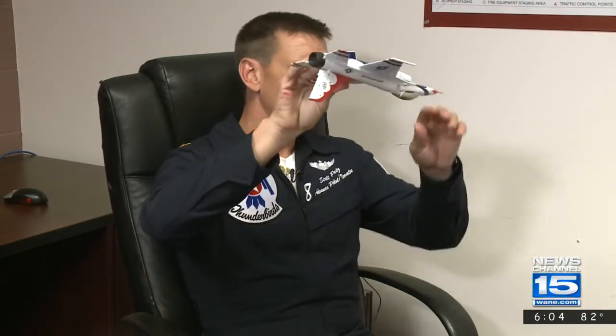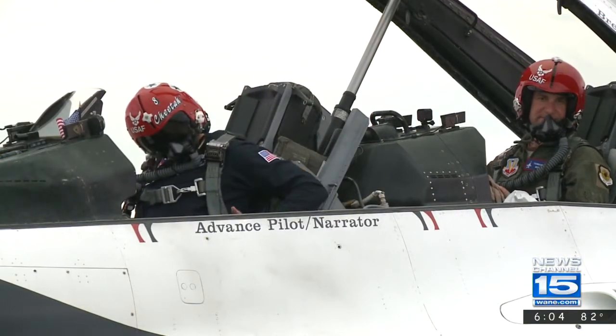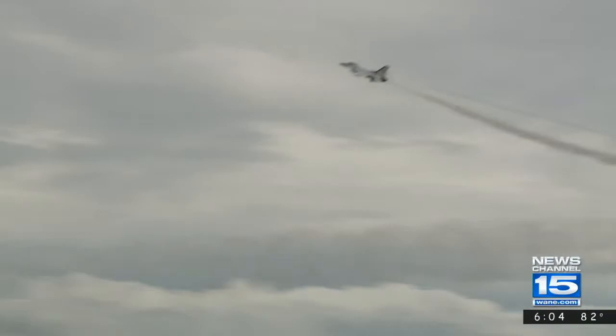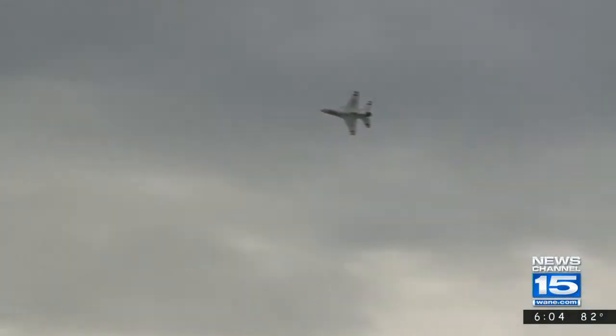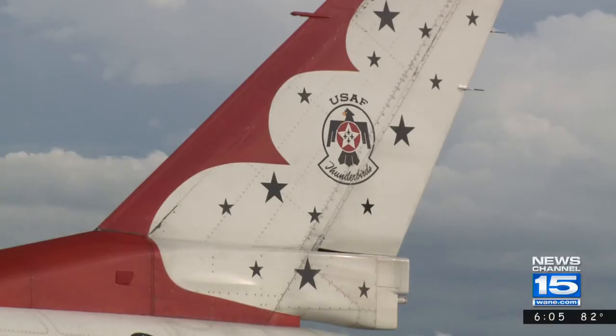First thing we're going to do is a nice, easy loop up over the top. That's only about 4 G's, so nothing. Major Scott "Cheetah" Pets, he's my pilot today, and he knows G's. 19 years of service, a veteran of 3 tours of duty in Iraq, and now a Thunderbird with just a few months left. Thunderbirds have a clock on their back. They time out after 2 years.